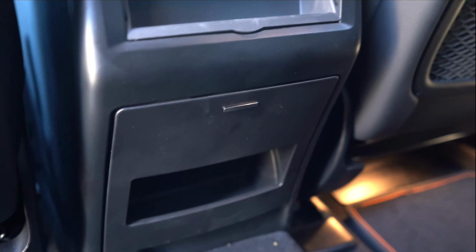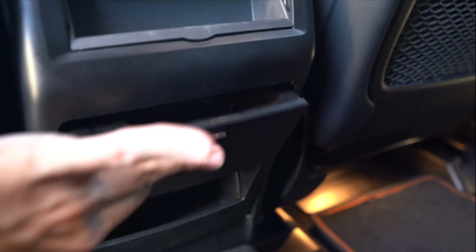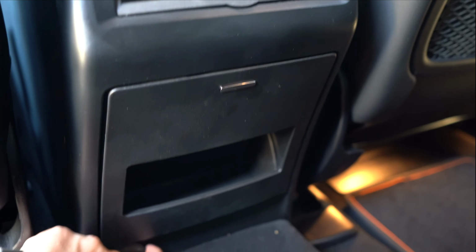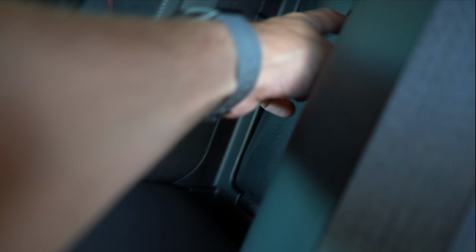While I'm in the back here, I'll show you. You have a nice compartment that opens up there. You can put a little device up there, charge your phones. You also have a nice armrest, which I always love. You can put your skis through the opening back there.